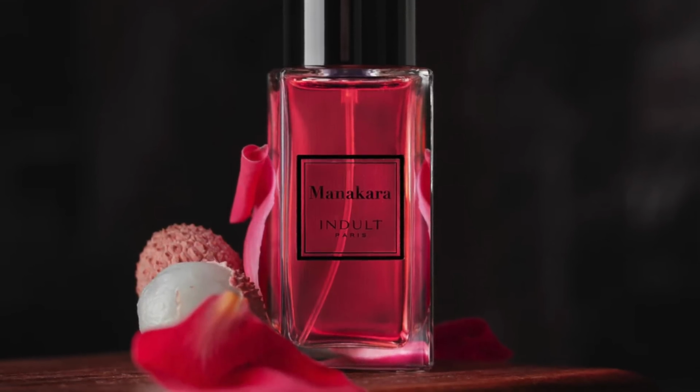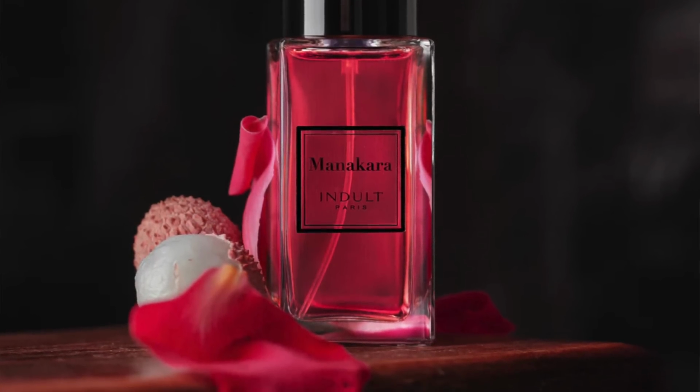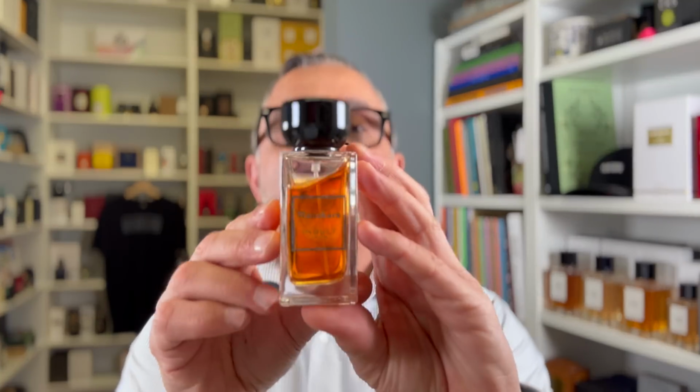There's definitely a thickness there, and I think you're getting that from the fact that the lychee fruit has that kind of an effect. So Manacara from the house of Indult Paris is definitely a great fruity fragrance.